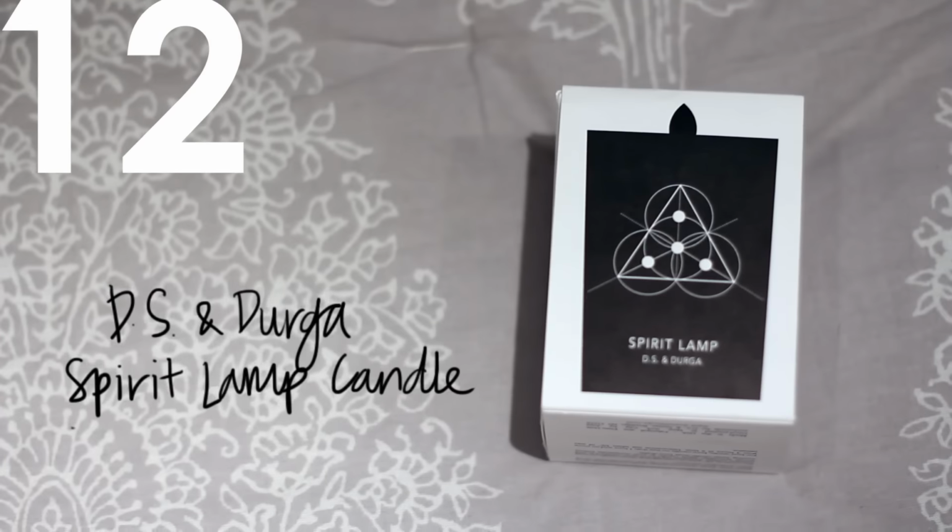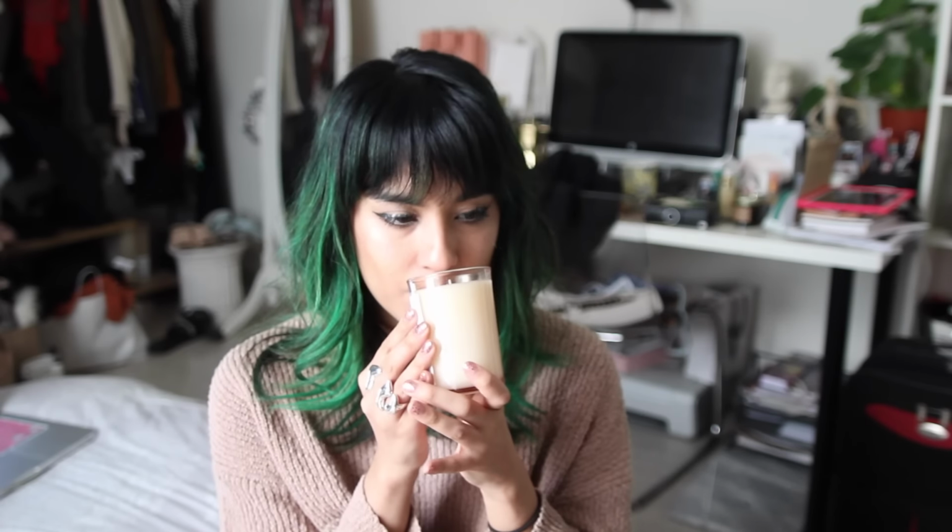Now on to candles. My favorite has to be this spirit lamp candle by Dias and Durga. It's this really beautiful candle that comes in a peach glazed glass, and I love the label design as well. Again, it has one of the most unique scents I've ever smelled. I love candles that have really complex scents that are layered on top of each other. It's one of those smells that when you take a whiff, you don't automatically know what it is.